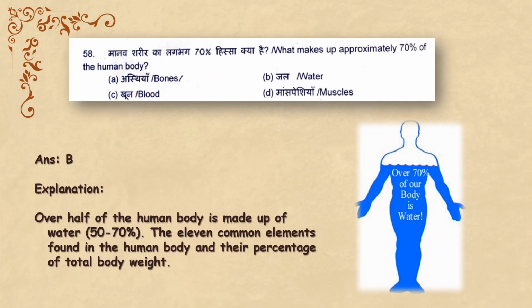Here, the next question is what makes up approximately 70% of the human body? The right answer is B, that is water. Our human body is made up of 50 to 70% water. Among the 11 common elements found in the human body and their total percentage of body weight, it consists of water.